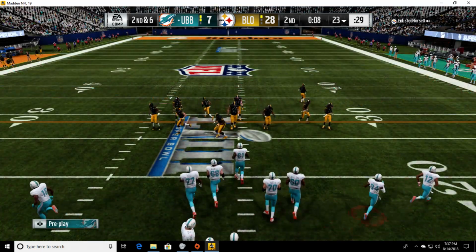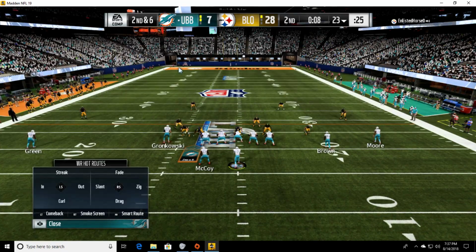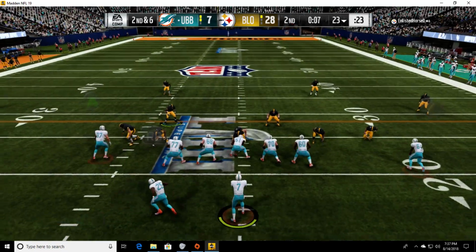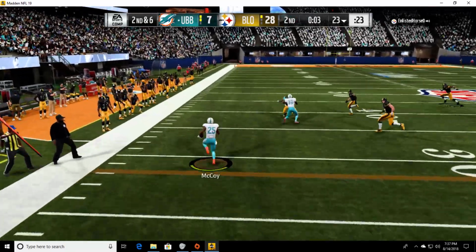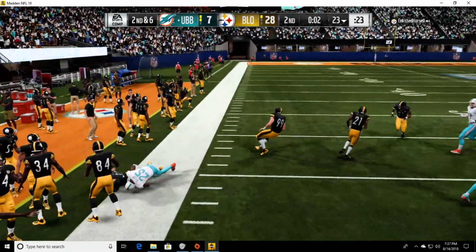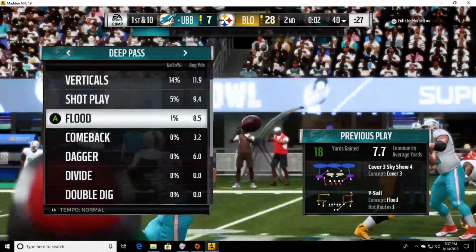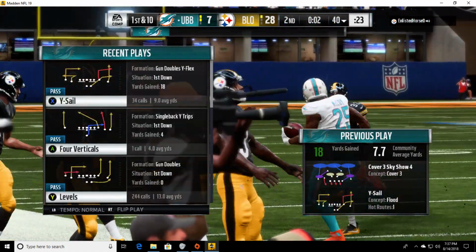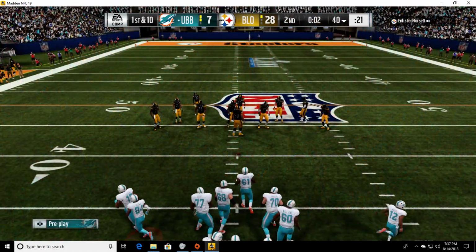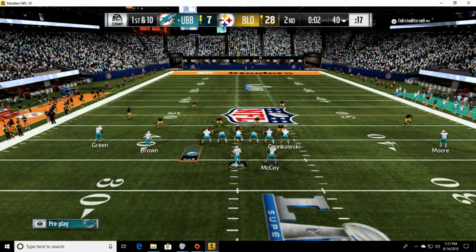4 yards on that last completion, so that sets up 2nd and 6. Now a second down throw for Vick, going to drop this off to McCoy. Complete. 18 big yards on that one, and a Miami first. Vick now 10 of 16 throwing the football. It's 1st and 10.